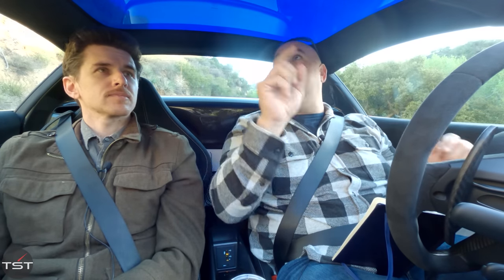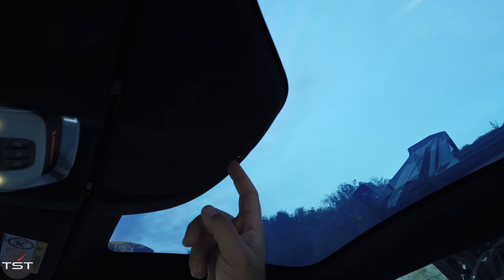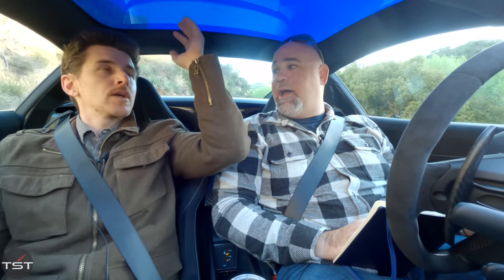Especially because this one has the optional electrochromic roof, which means when you press this button, the roof goes to clear. You press it again, the roof gets tinted. It's amazing. It goes in like 2 seconds. You control the brightness of the sun. And because the new roof is one piece where the 675 was two, so you had a bar, you have more headroom, but you can also have this amazing roof.